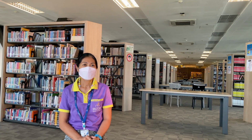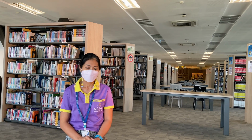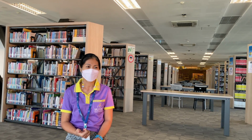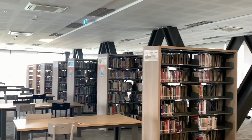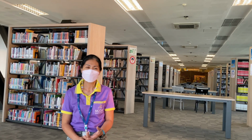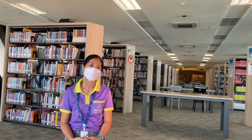So what functions do we have in the library? For our library, we have all the books that the students can borrow, textbooks that they use in the classroom. They have fiction that they can read for themselves at home or in the classroom. And we also have non-fiction that they can study for more information.